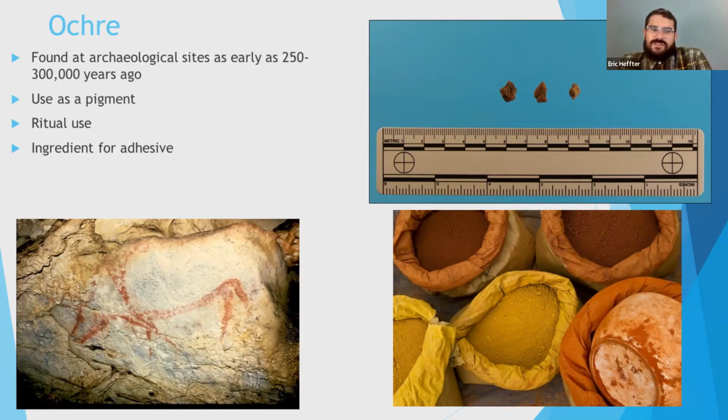And ochre has several different uses. So of course you can use it as a pigment. So you can use it in painting. This is from El Mirón Cave in Spain. This is very famous cave art that a lot of people have probably seen. It also has very important ritual use. So in the context of burials or other sorts of ceremonies, you may find artifacts or even bones that are covered with red ochre. There's obviously some sort of ritual significance there.